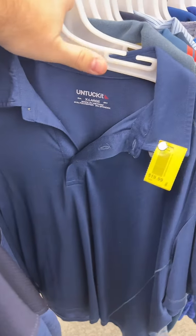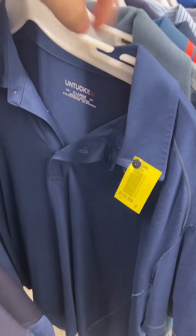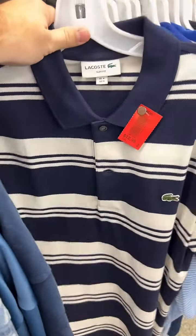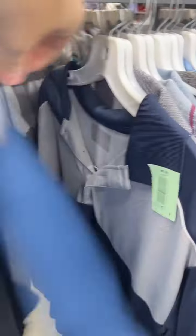Untuckit, just a regular Untuckit polo. These all day on eBay would only go for around 20 plus ship, and they'll sit there forever. Lacoste, it's a pass. Southern Tide. We got lots of good brands, but they're just like too pricey.